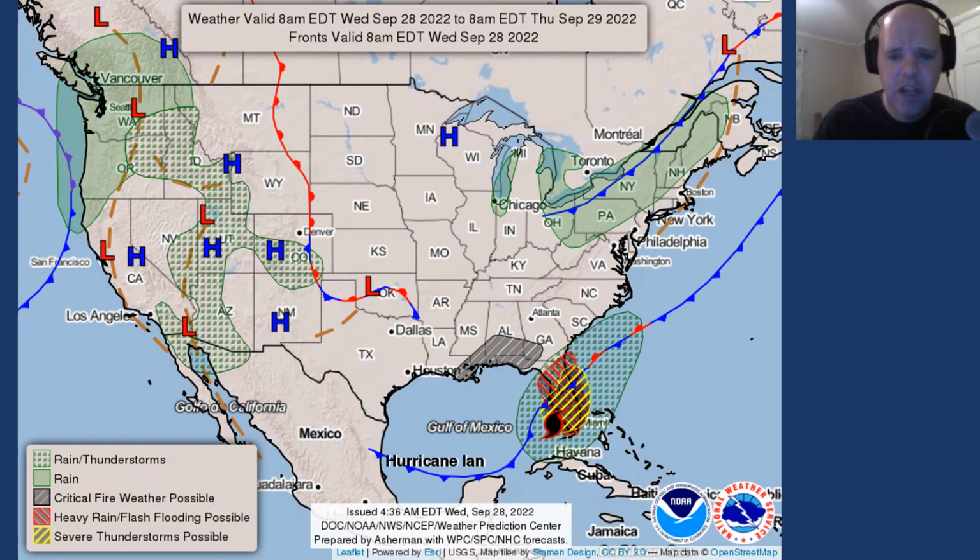Looking elsewhere across the country, we see some dense fog across the northern Gulf Coast, and then you see some showers across New England and some showers across the western U.S., but nothing else in the country is very trivial at all except for that Hurricane Ian.